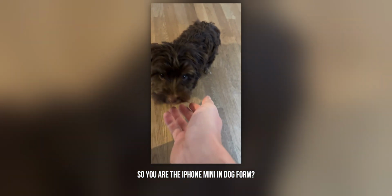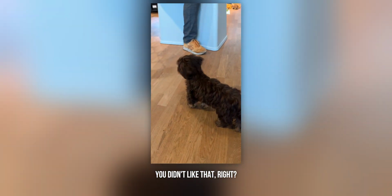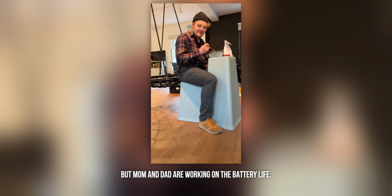We could continue that with a dog because Yannick has a dog called Elmo. He's mini, kind of. Also like an iPhone. Bist du quasi das iPhone Mini als Hund. Das findest du jetzt nicht so gut, ne? Aber Herrchen und Frauchen arbeiten an Akkuleistung.